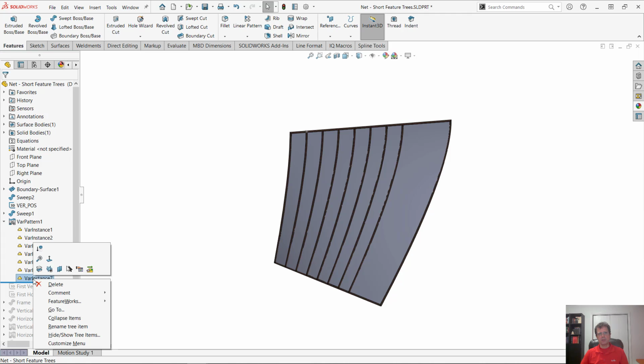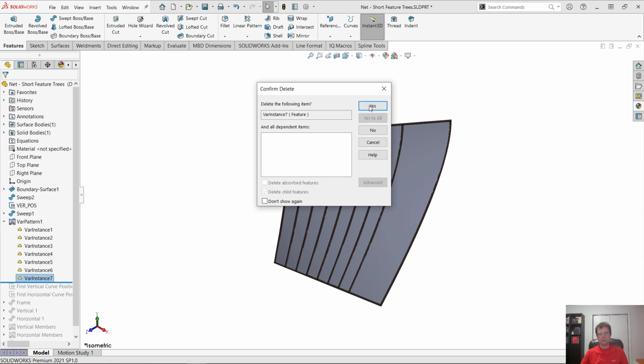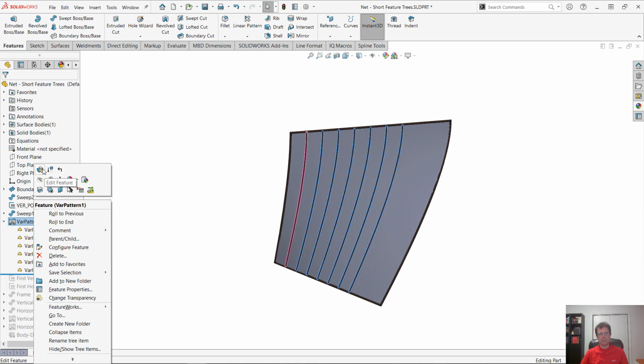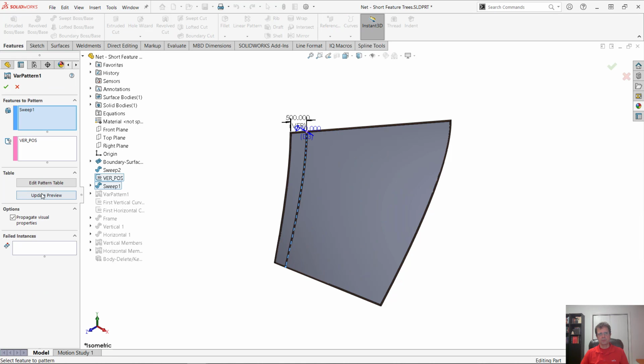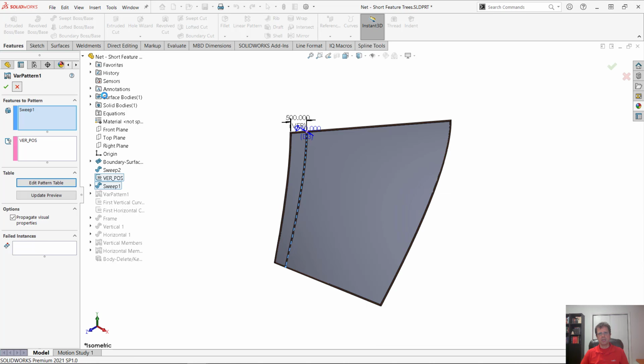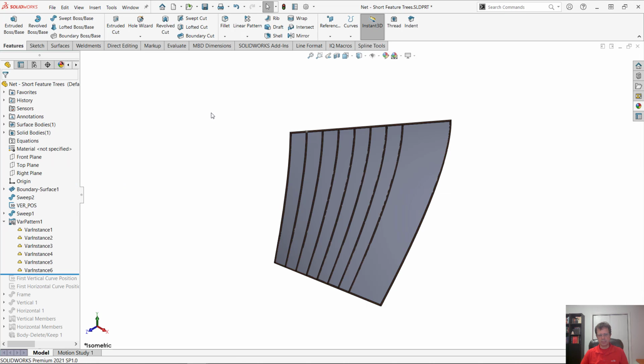The good news is that you can delete this extra instance without having to go and edit the table again. By deleting that, you pretty much remove the row from the table. Now if I go in here and edit the feature and edit the pattern table, you can see the 10th one was removed.